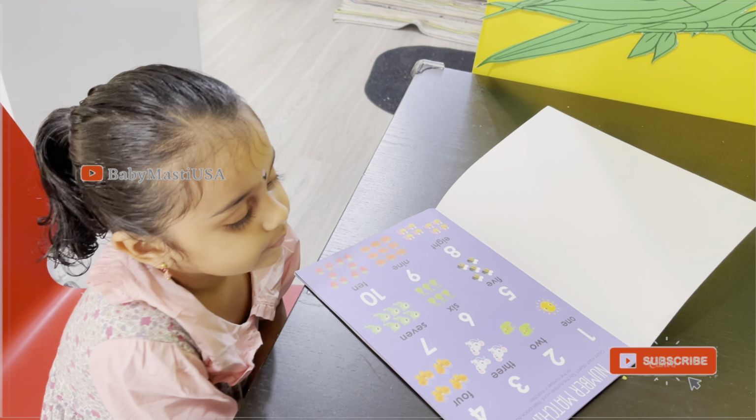Okay. How many pumpkins do you have? One. Count them, Nana. Put your finger on the pumpkin. And now count. Come on. One. 2, 3, 4, 5, 6, 7, 8, 9. Okay, good job. Next. 10. 10? Okay, good. 1, 2, 3, 4, 5, 6, 7, 8, 9, 10.